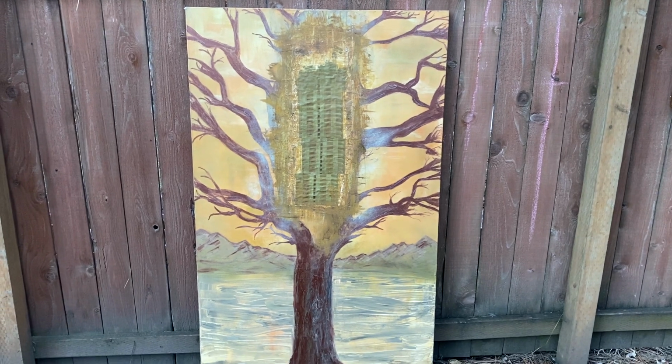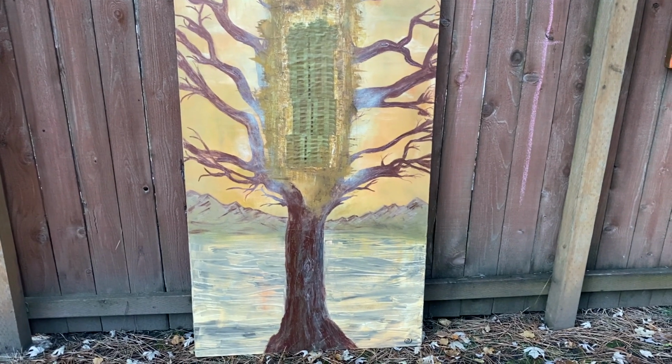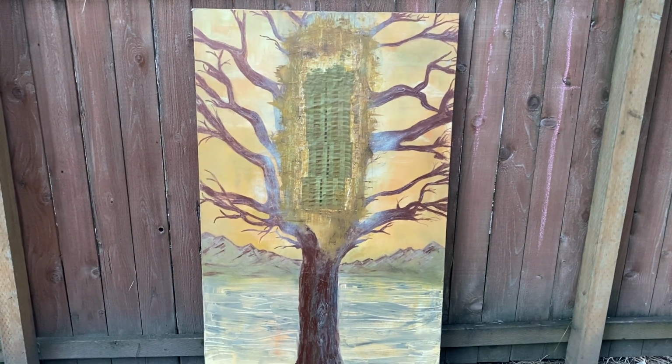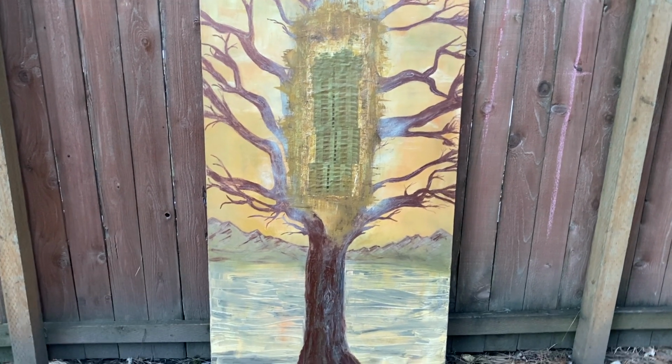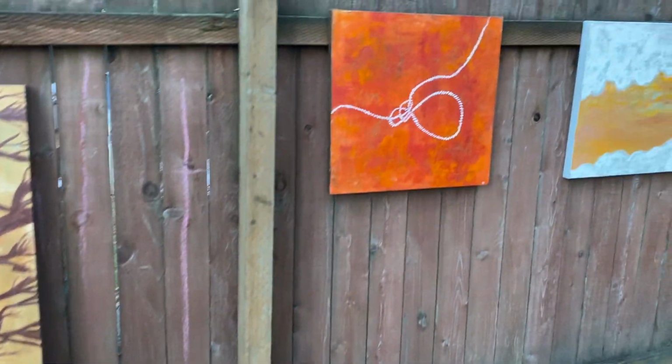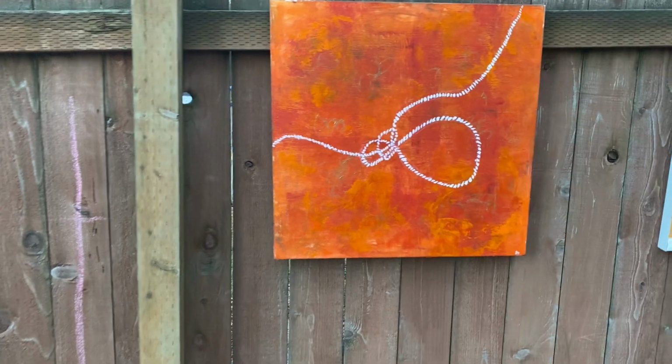There's so much that goes into this, but it's just cool. If you had it, it would be a statement and it would be looked at. It's a little jarring and just pleasant enough. Anyway, super cool. There it is. And it's huge, 36 by 60, vertical.